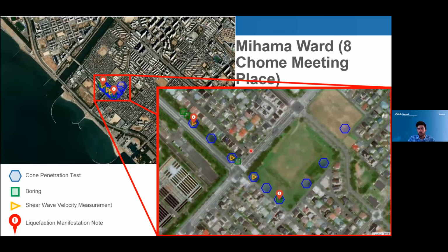Several different borings, CPTs, and SASW tests were performed in this area. This is directly taken from a notebook that I queried the database with, and I am just plotting cone penetration tests, borings, and shear wave velocity measurements with different symbols, and also any notes that are entered in the database on liquefaction manifestation.